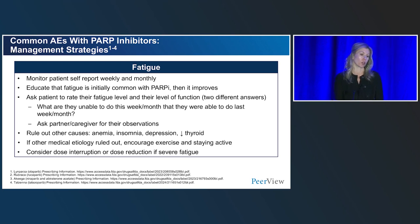And then also you want to rule out other causes, so anemia, insomnia, depression, low thyroid. If the other medical etiologies are ruled out and it seems like it's just the drug-related fatigue, then you would want to encourage exercise, just getting up and moving around, whether it be going to walk around the block, down to the end of the driveway and back. Just keeping active can help reduce that fatigue factor. And then if those modifying strategies really are not providing the patient any relief, you can consider a dose interruption or a dose reduction for severe fatigue.